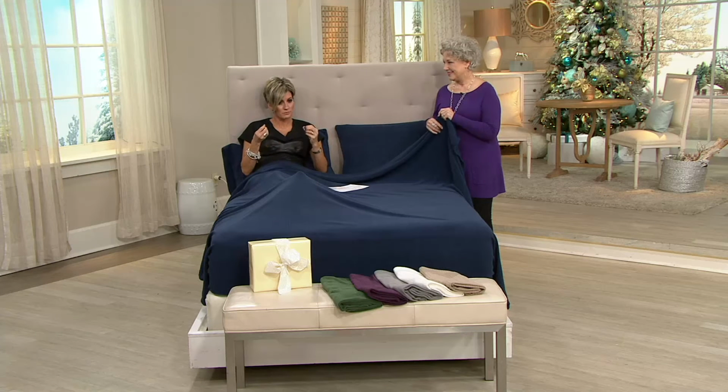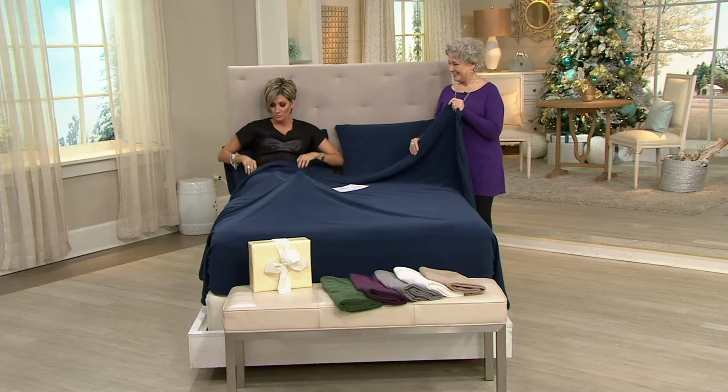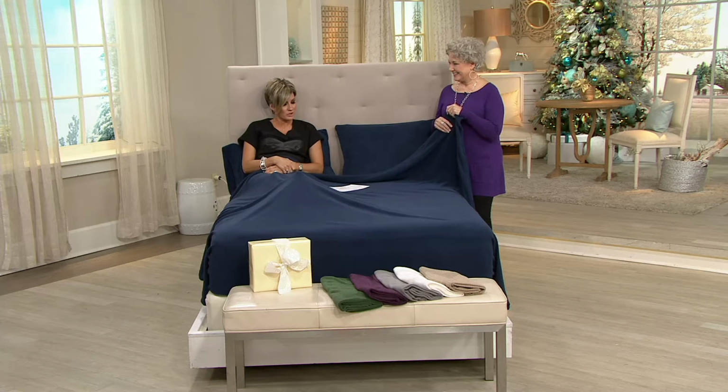They're done with a grid pattern. I cannot wait for you to take us through the colors and explain polar fleece, because I gave a polar fleece sheet set, well, not really me, but my sister-in-law to my niece several years ago, and it was like the gift of all gifts at Christmas. It's amazing. Yeah, it's amazing. It truly is. I'll take you through colors, then we'll talk a little bit more about what polar fleece is.